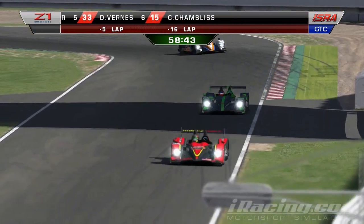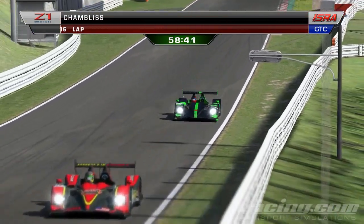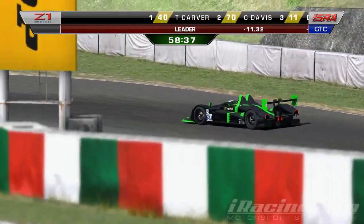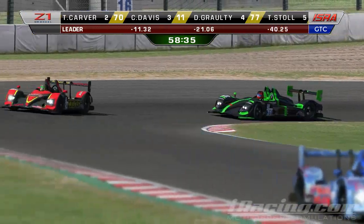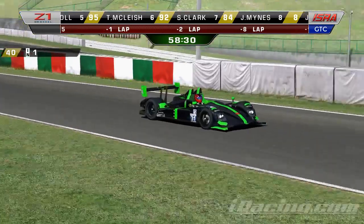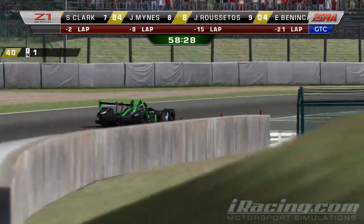So it looks like the cars of Todd Carver, Corey Davis, and now Daniel Gralty, none of them have pitted yet, so they obviously seem to be getting better fuel mileage than Timothy Stoll was throughout the race. And we'll wait and see. Right now they've gone over an hour so far, and we'll see how long they go.